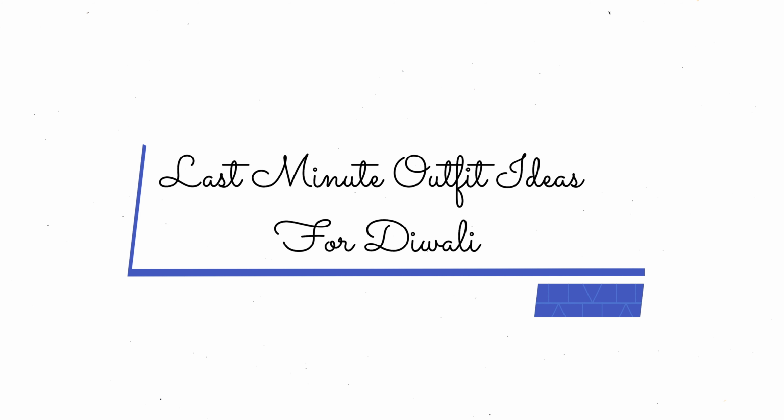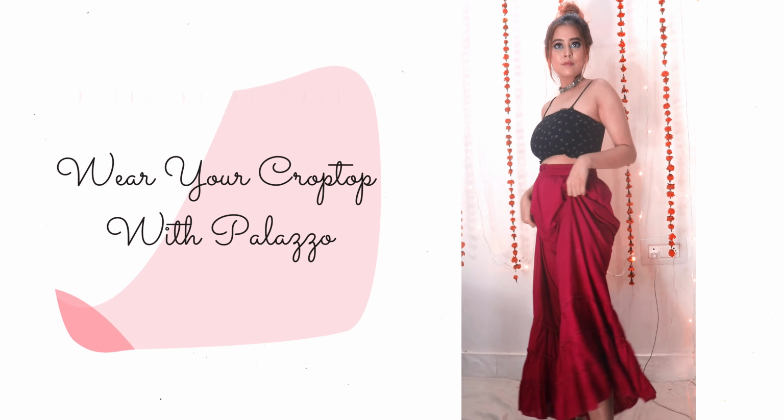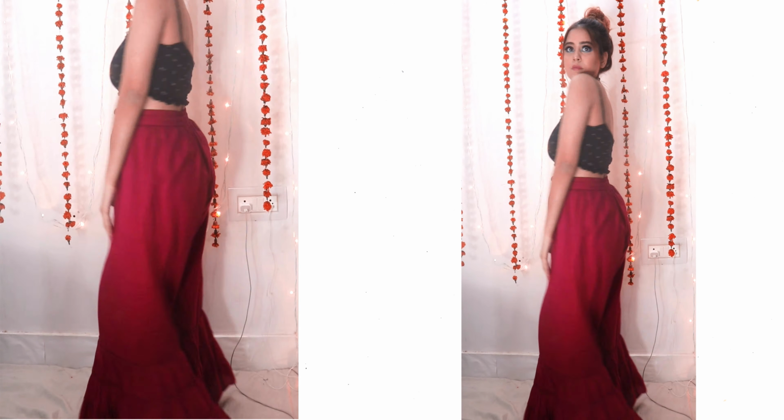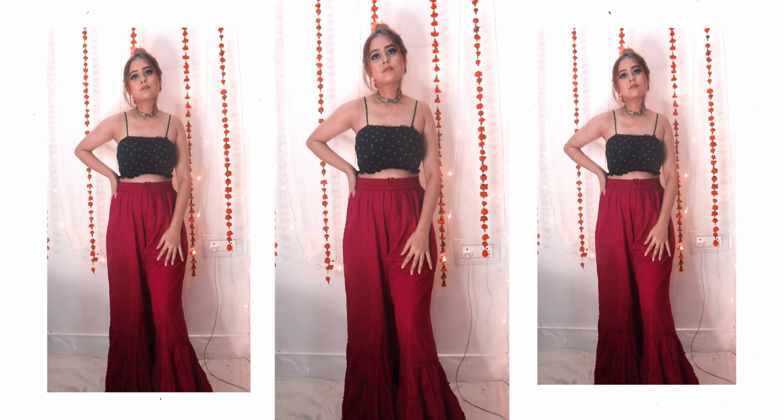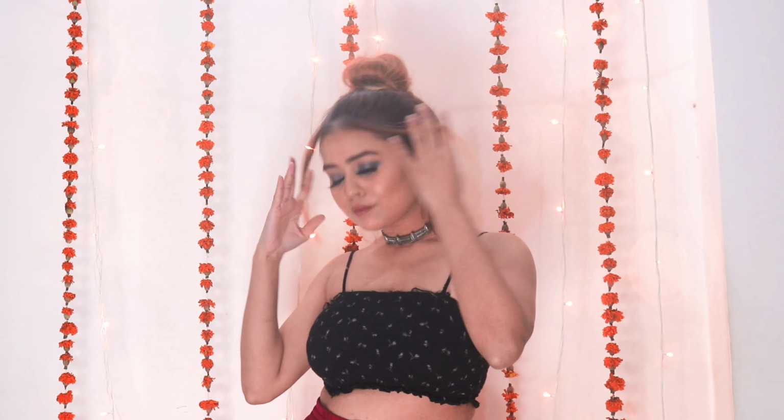Last minute outfit ideas for Diwali. Wear your crop top with palazzo. Pick a crop top and pair it with a plain palazzo. Add minimal accessories, just a choker. You don't have to add too much. Just keep it simple and you are done.